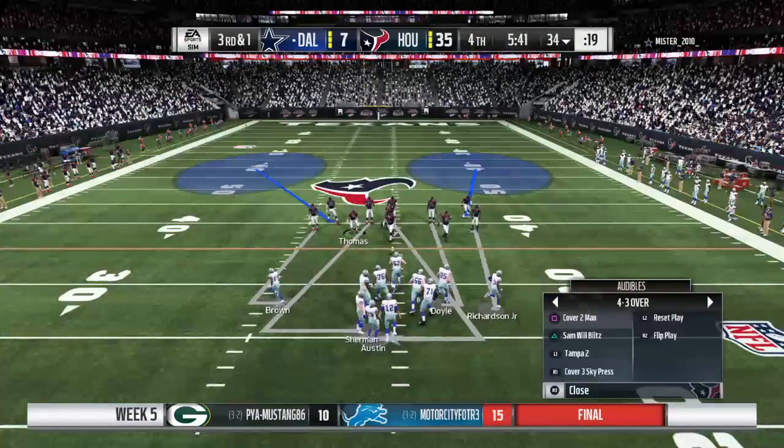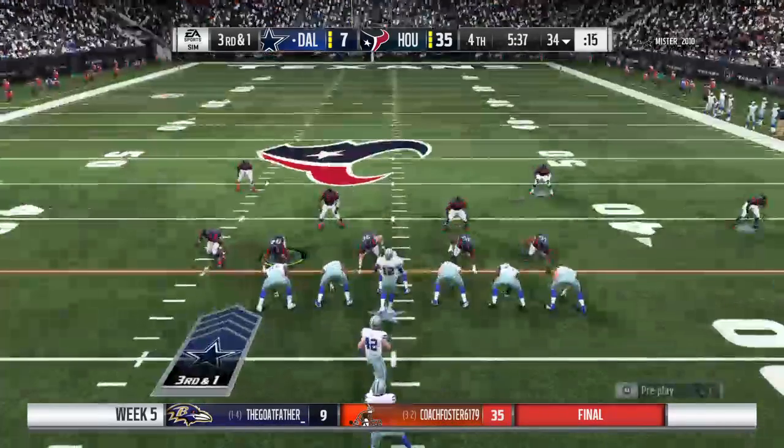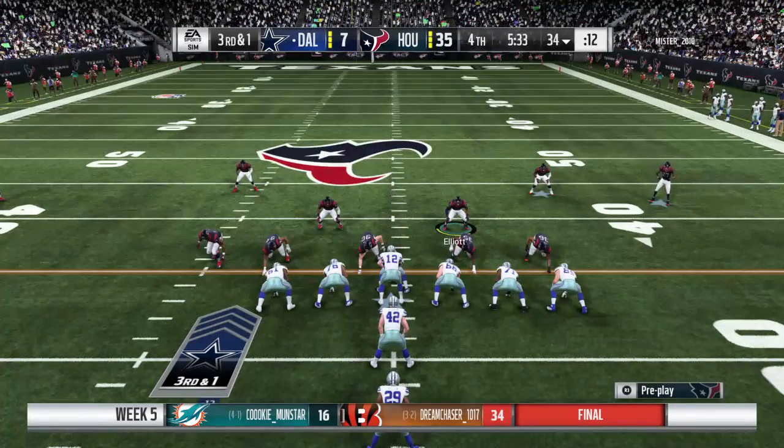The Cowboys on third down. They've hit it 50%, 3 of 6 to this point. They're up against a 3rd-and-1 situation.